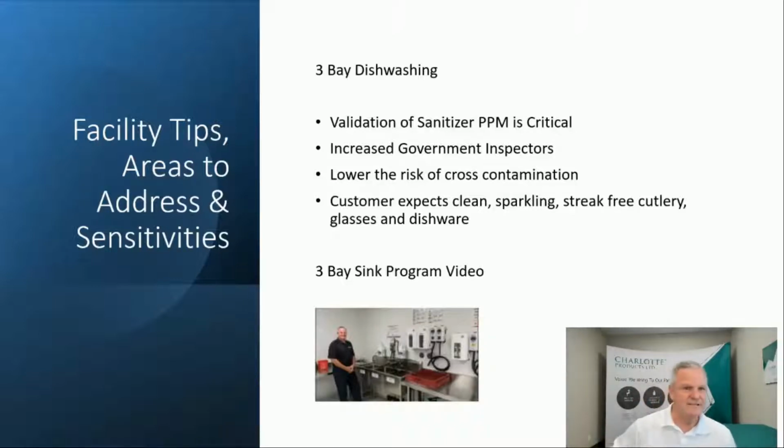The next area is 3-bay dishwashing programs. This is really found in banquet halls and restaurants in the back of the house and things like that. Anywhere, ghost kitchens perhaps. How do you do the dishes? How do you make sure they're rinsed? How do you make sure they're sanitized properly? In our new training center, which you'll see at the end, that's an actual picture on the screen of our complete professional setup of how to do dishes and glassware and cutlery and things in a 3-bay sink system.